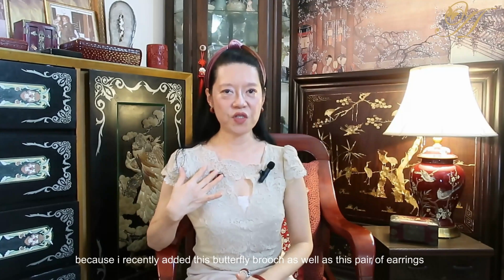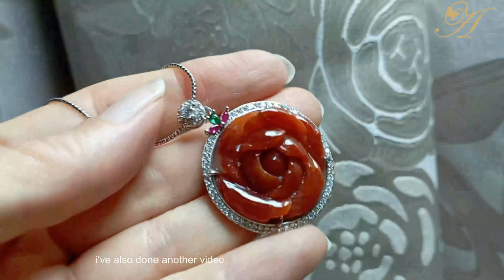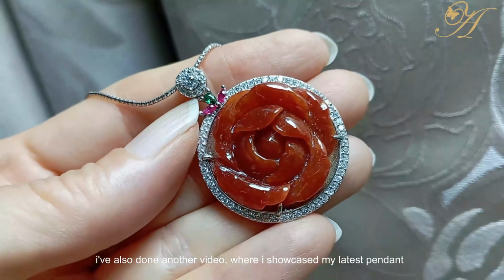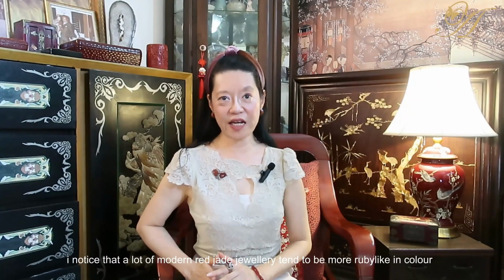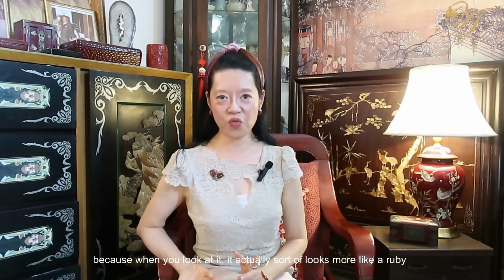bangle. The reason why I'm doing this video is because I recently added this butterfly brooch as well as this pair of earrings. I've also done another video where I showcased my latest pendant in the shape of a rose. That one also is in the same color scheme. I noticed that a lot of modern red jade tends to be more ruby-like in color, and that color doesn't really appeal to me because when you look at it, it actually looks more like a ruby rather than a red jade.